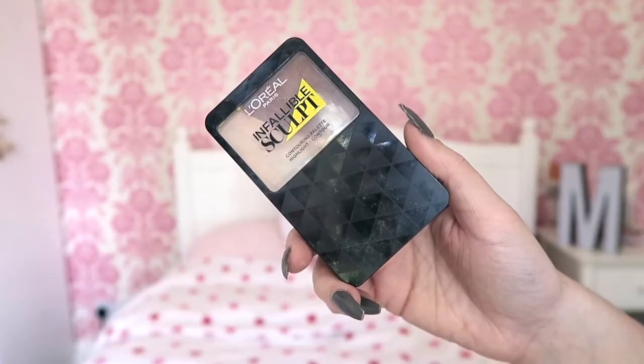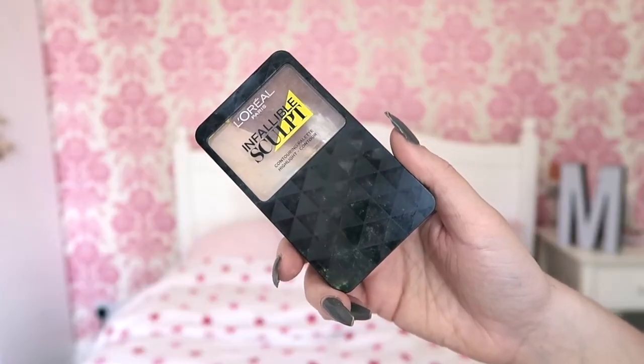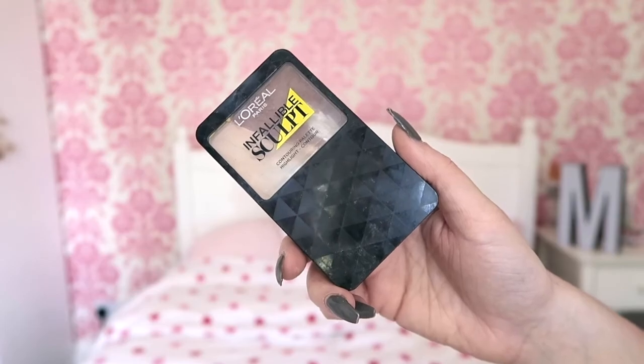So the next thing that I've got is another L'Oreal Infallible Sculpt Contouring Palette, but this one is in the shade medium to dark.